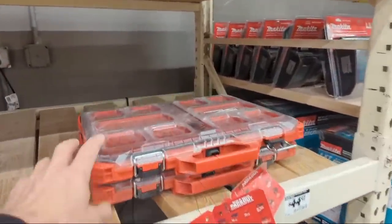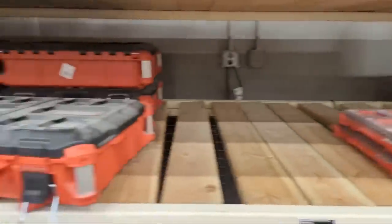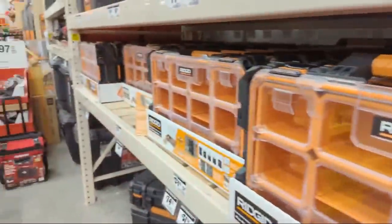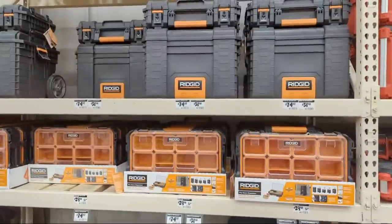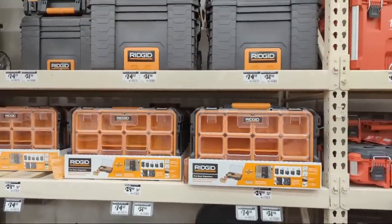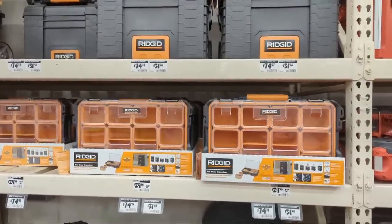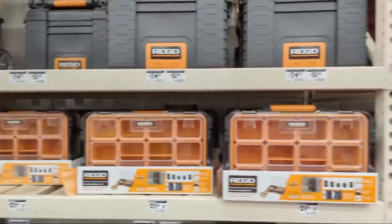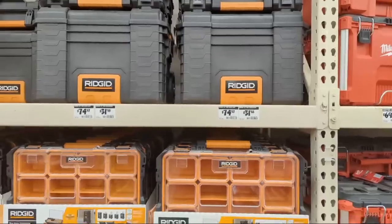I'm trying. You can even see they have the half organizers. Here's the thing, though: $44.97 on them. A couple of other things caught my eye. This is the crazy part: if you did not know, Ryobi has launched their own line of organizers and boxes, modular tool storage. From what we understand, Ryobi wants to fight it out with Ridgid and even Milwaukee when it comes to modular tool storage systems at Home Depot.